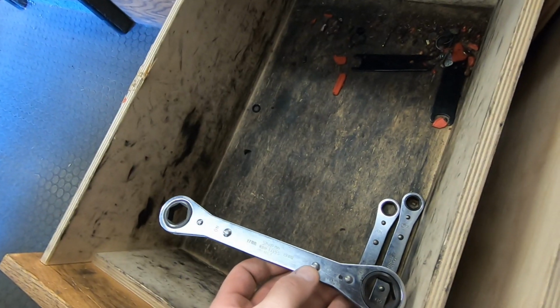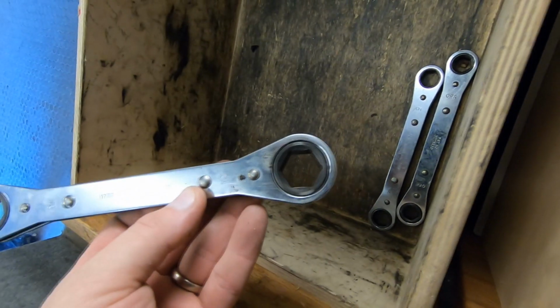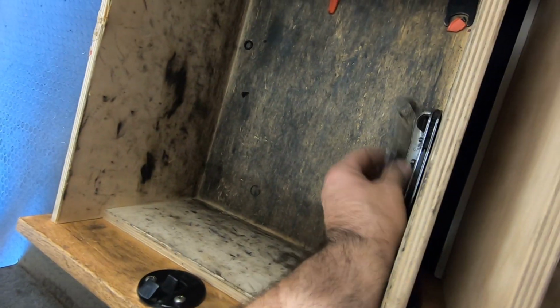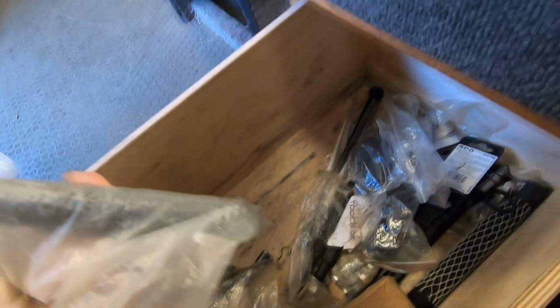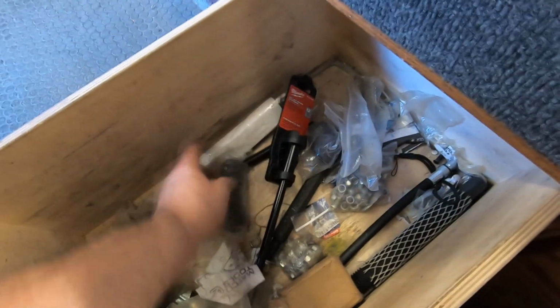Some Snap-on. These are the older style too. Look at that, the old script writing. 6-point ratcheting wrenches. Those actually might have some resale value. This might have either resale value or I can do a warranty swap with that guy. This has some forcing screws in it. A bunch of forcing screws in it.